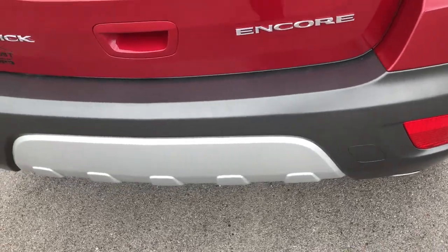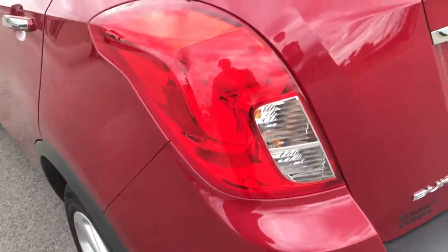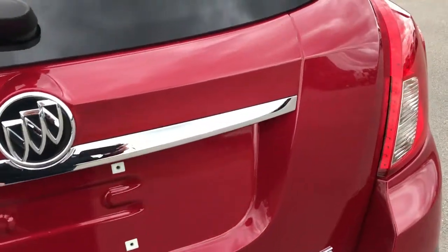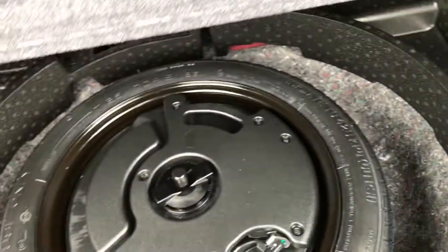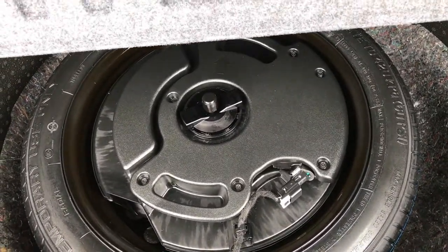Rear bumper is very clean, no dents, dings, scuffs, or cracks on that. As well as the rear gate, no dents or dings on that, no scratches. Very, very clean. This is a manual lift gate. You can see the back storage area is very clean. No rips or tears or stains. This is where the spare tire is. And I believe that is a subwoofer there for the audio system. But very clean back here.